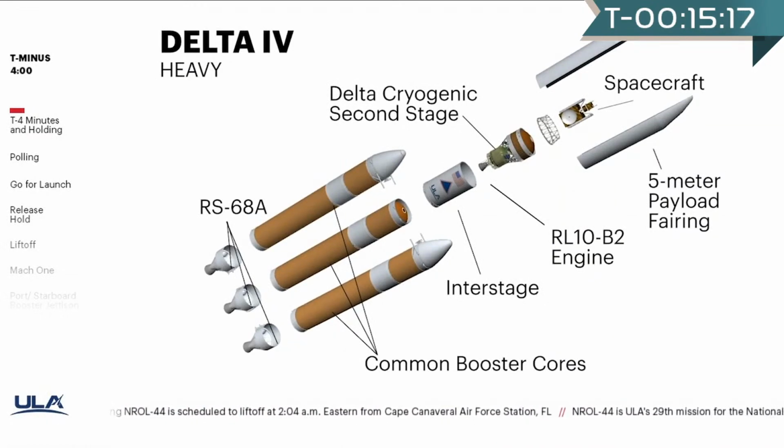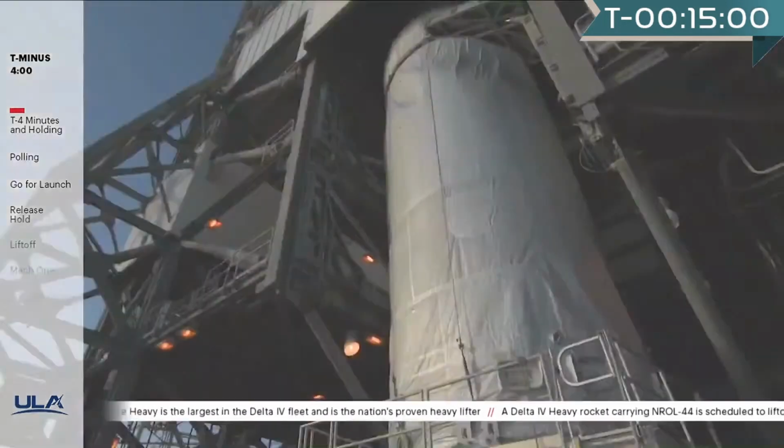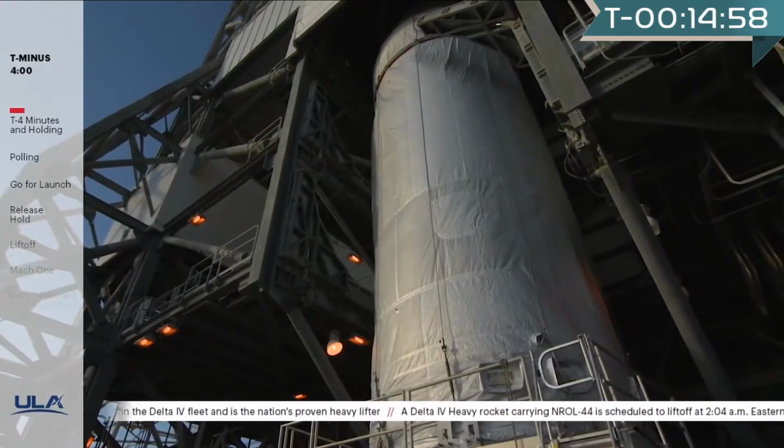Delta IV Heavy is built in Decatur, Alabama, and it's our largest, most powerful configuration. It's comprised of 3 common booster cores, each powered by Aerojet Rocketdyne RS-68A engines, and a Delta Cryogenic second stage powered by an Aerojet Rocketdyne RL-10B2 engine. It's equipped with a 5-meter payload fairing, which you can see here.